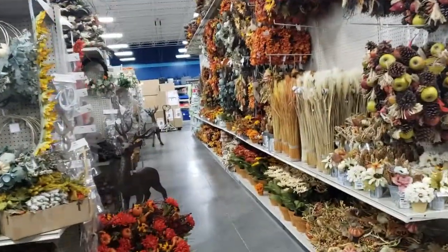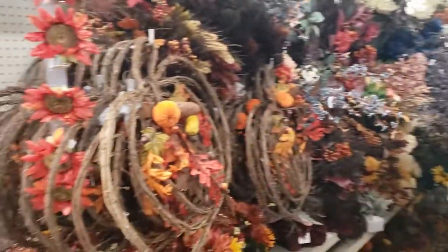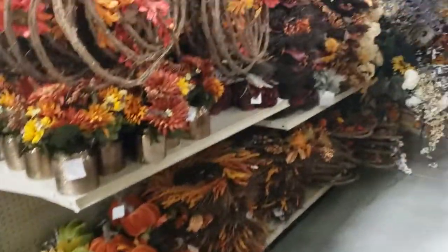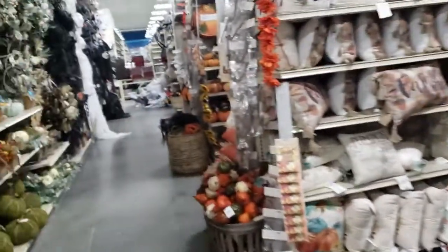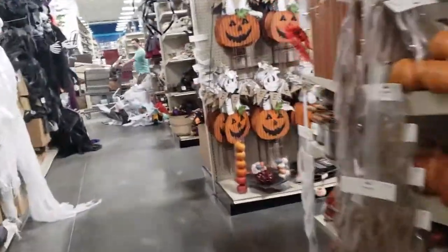And as we keep going, you get into more harvest stuff, more of the florals. There's a lot of really cool stuff. I feel like they have a lot more than they've maybe even had in other years. And then we'll go over here and do some of the blow-ups.